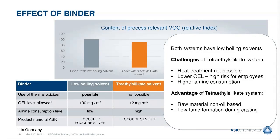Third drawback here is that the solvent itself already consumes amine, so you need more amine to cure this system. Anyway, there are benefits from the system. The raw material you use for this binder is, for the solvent at least, non-oil based, which is at the moment a benefit when you look at the oil prices. So this is a completely different price base than the petrol or biodiesel based binders. And you have definitely a low fume formation during casting. So if you have big castings or bad equipment, could this be an option?